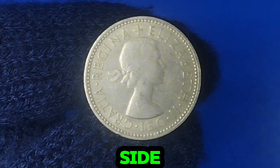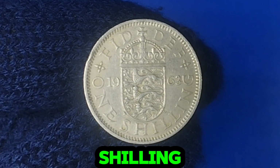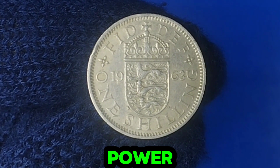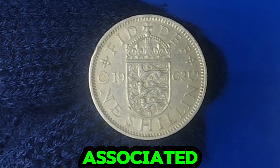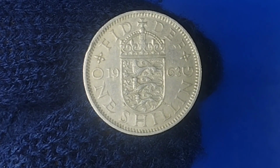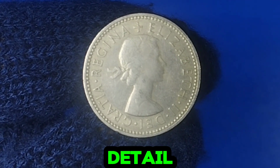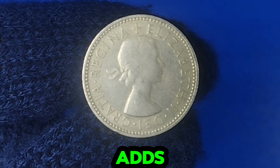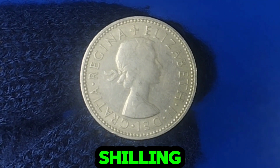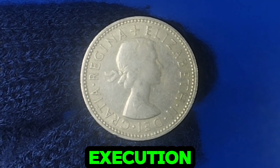On the reverse side, we have the crowned lion, which is surrounded by the words 1 shilling and the date 1963. The lion represents strength and power, a symbol deeply associated with Britain. The design also has a very British aesthetic, which is another reason why this coin resonates with collectors. You'll notice the detailed crown above the lion, which adds a regal touch to the overall design. The reverse of the 1963 shilling coin is often praised for its intricate and clean execution.